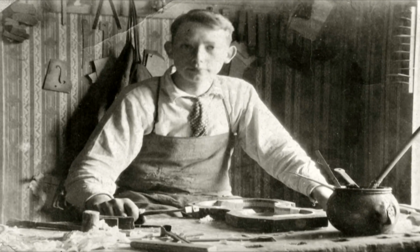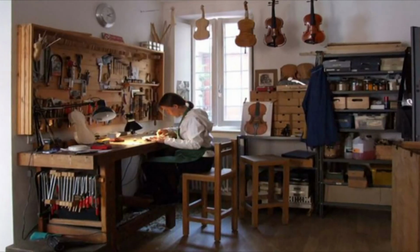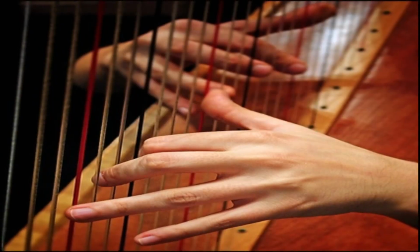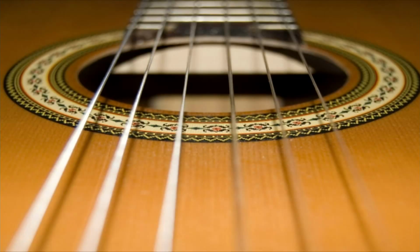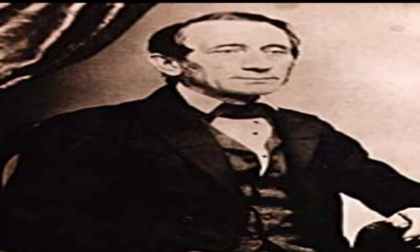The term luthier is derived from the French word luth, which means lute. The title is used interchangeably to anyone who works with stringed instruments including violins, harps, violas, and also guitars. Famous architects of the craft include Christian Frederick Martin, Orville Gibson, and Leo Fender.